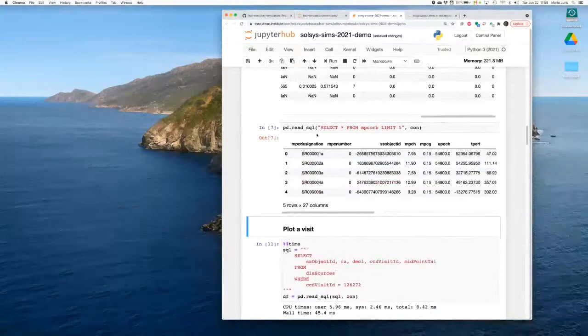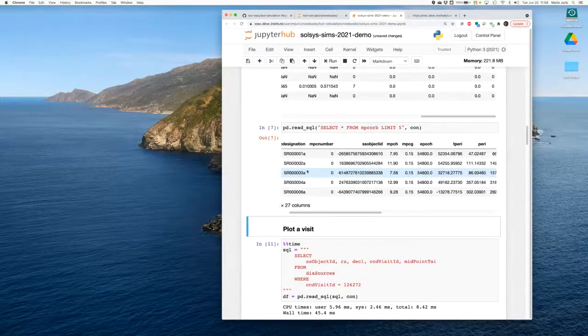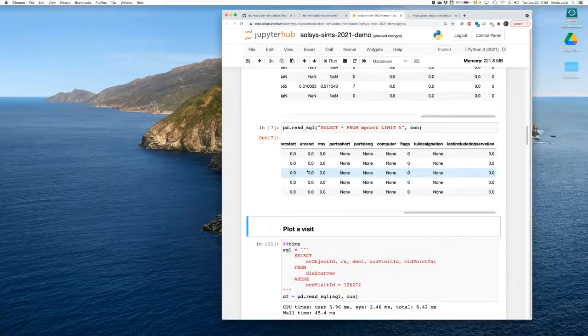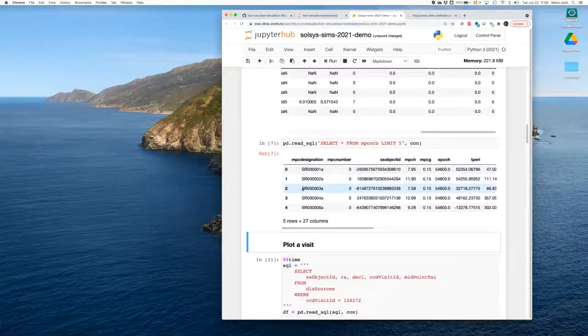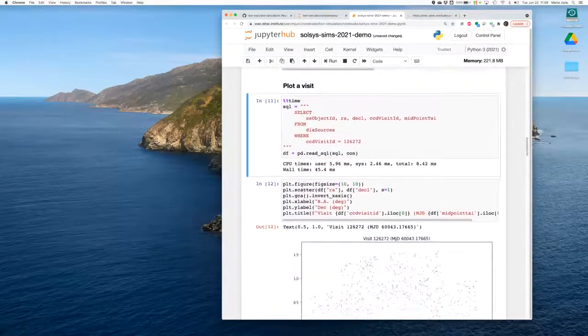And then the input population is in the MPC orb table. So the designations here are the mock object names from S3M. But these few entries give you a sense for what's in the database, and you can go and play with it. So let me show you the results of playing with it.